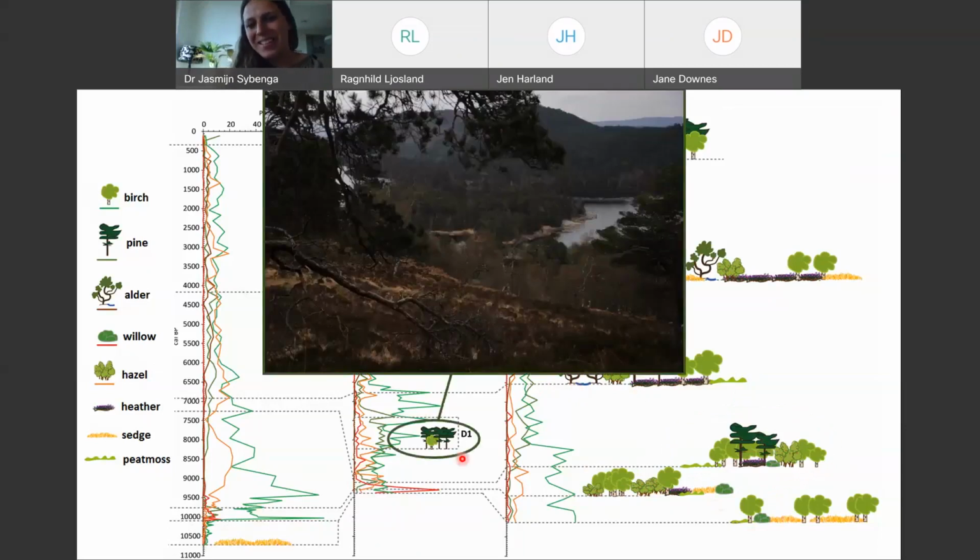This is still the previous one. So there's a peak in pine pollen grains at this time. And that shows that the pine woodland became denser. So it pushed away the birch trees that were present. And you can especially see it in Brehour, that the pine forest is denser. Something like this. This is in Glen Affric today. I imagine that it must have looked something like this.